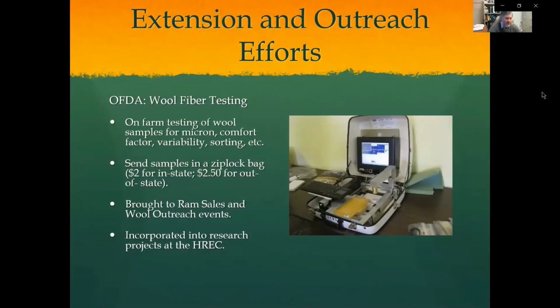We do some larger producers on the farm in the region. We are not a certified wool lab, so we can't give you yield. That's where Texas A&M is still the certified wool lab that we recommend. But if you're a smaller producer or just trying to get started, that's a great way to see what it's like before you dive in deep with a certified wool lab. We also do some outreach at ram sales, like the Newell Ram Sale, and regionally, if there's wool outreach events, if there's a shearing contest happening, we've set up trade show booths, or at a fiber festival. And it's also incorporated into research projects at the Hettinger REC and throughout NDSU.